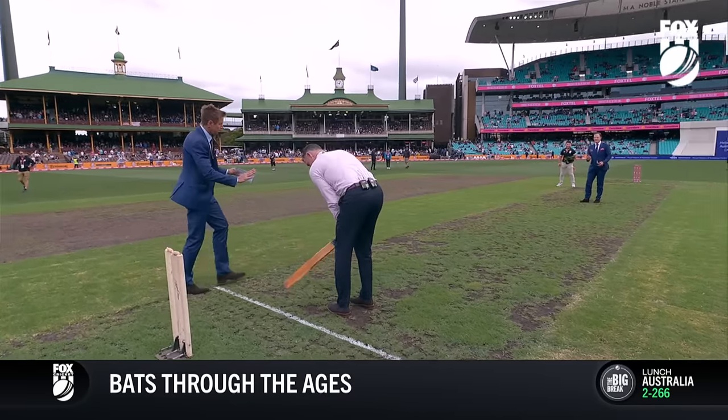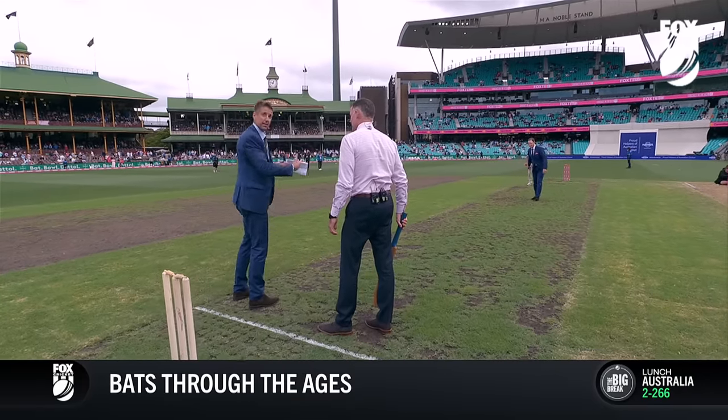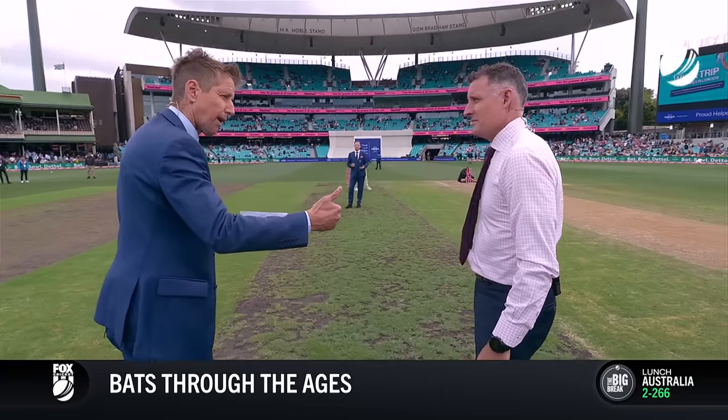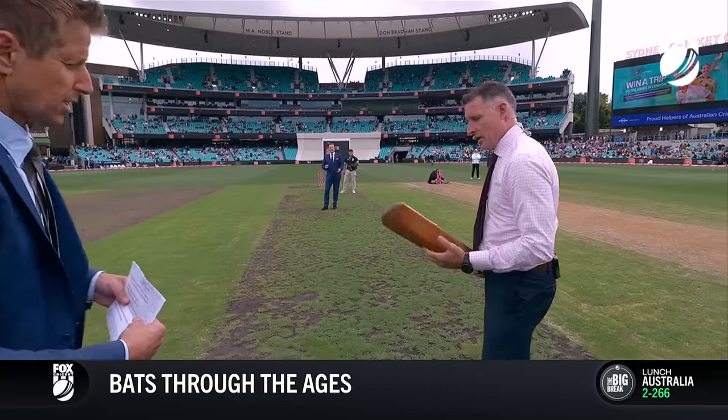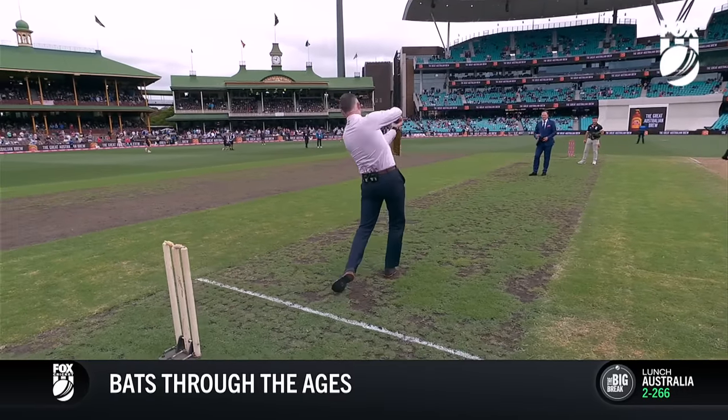So what we'll do, the way we're going to set this up so you understand what's happening, it'll take about 20 seconds for the technology to kick in. So we'll have a chat about the bat, and you tell us when you felt you've timed one, okay. And that's the one we'll use. All right, so this is the centenary test bat. Where would you like it? What sort of height? Just anywhere around here is fine. All right, fine. Okay. So there we go.